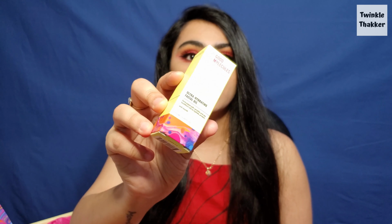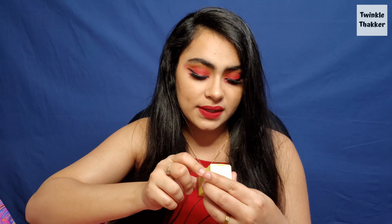The next facial oil I have is the Good Molecules Ultra Hydrating Facial Oil, and this is how the product looks. And this one also says to warm it between your palms and then apply. Now this one specifically says you should apply it before anything.